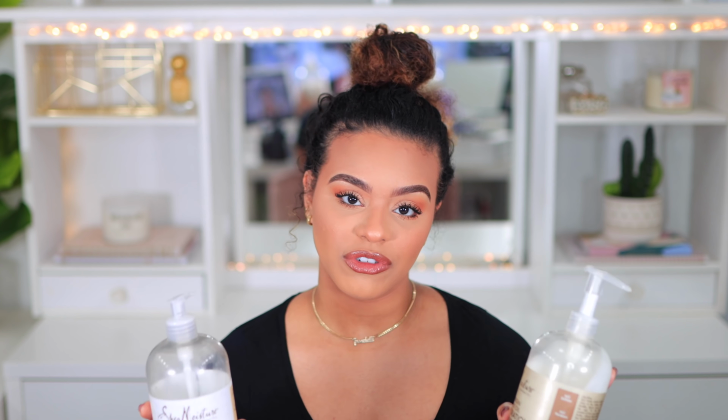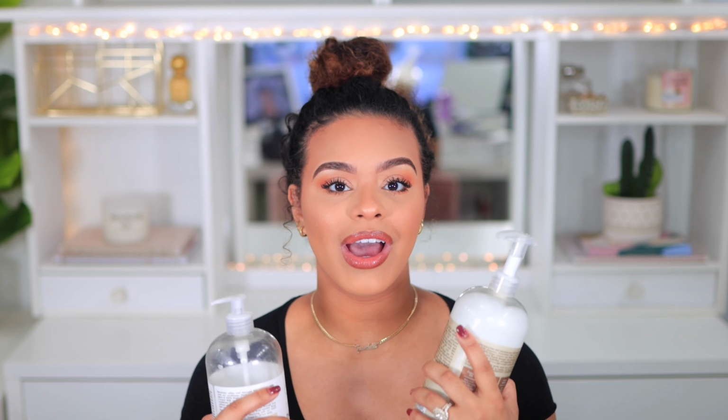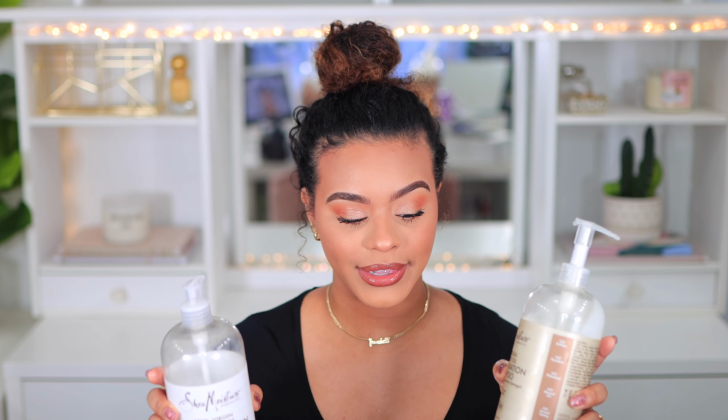I love this duo if you have dry hair, if your hair needs to be revived and you need a good shampoo and conditioner. Highly recommend these two. It's my favorite Sheamoisture line at the moment and I always keep it in my shower because my husband has a completely different hair texture than I do, but he really loves it and his hair feels really, really soft after using it. So highly recommend.